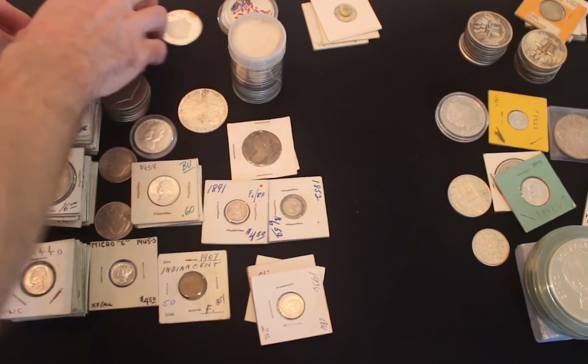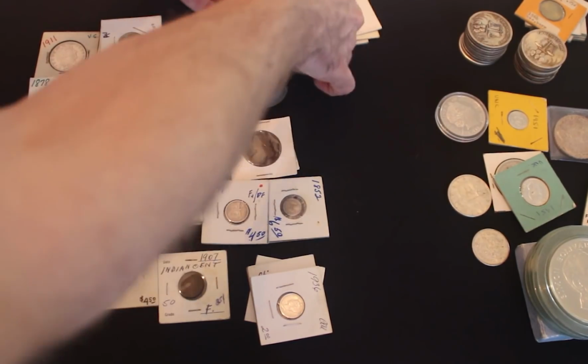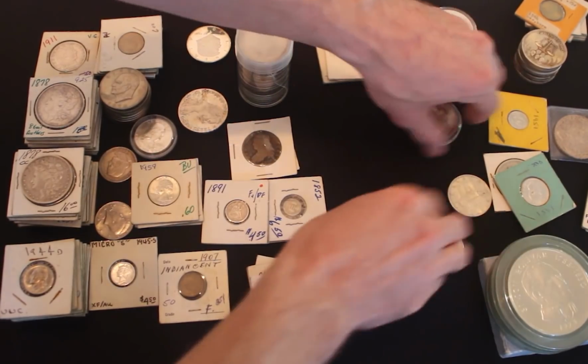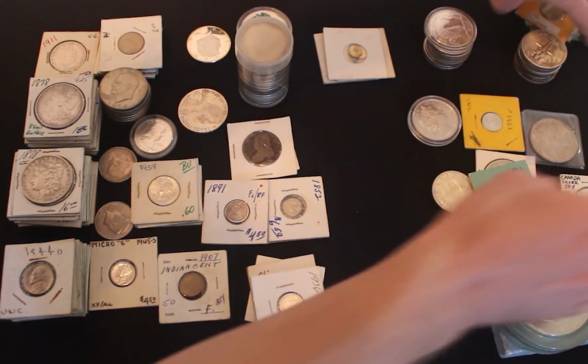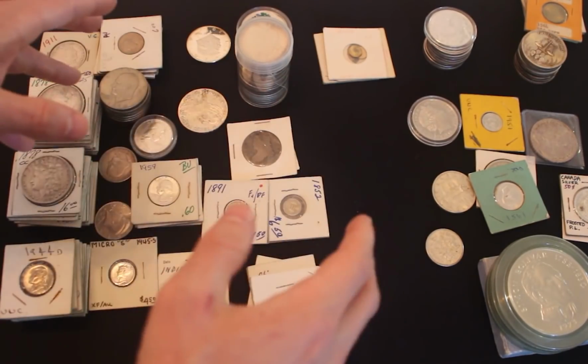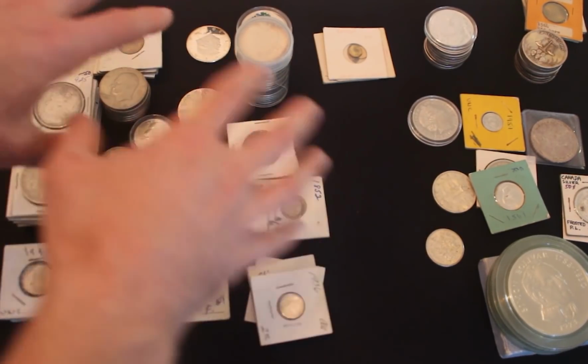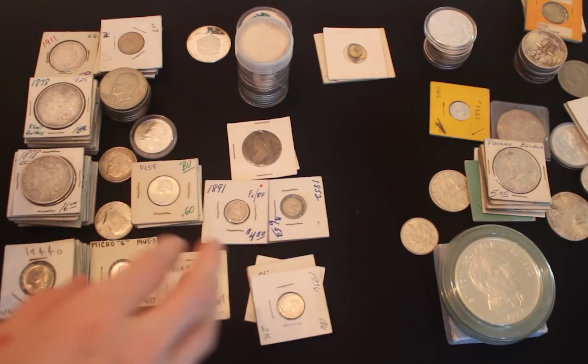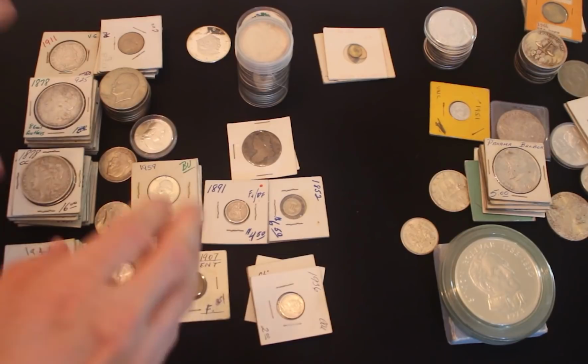And in just a very, very short period of time, we were able to sort this entire set of coins into 2 piles. Remember, it was a big mishmash of confusion a minute ago, and now we have it somewhat organized. So now what I usually do is I focus on breaking down the US stuff even further.